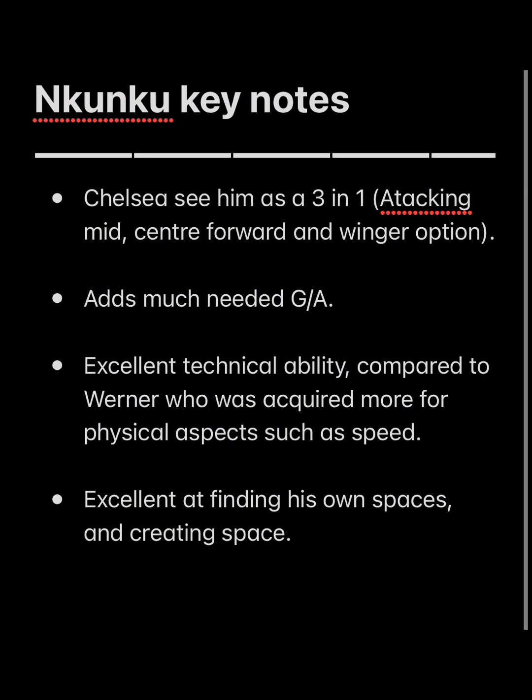And this leads me into my last point, which is how good Nkunku is at finding space and creating his own space. He creates a lot of space for others by making very clever runs and occupying clever areas where he draws defenders to him. He's also very good at creating his own space, using progressive carries and driving with the ball, taking players on. And he is very good at creating and being effective from these positions. So this is definitely one of the biggest assets of Nkunku.